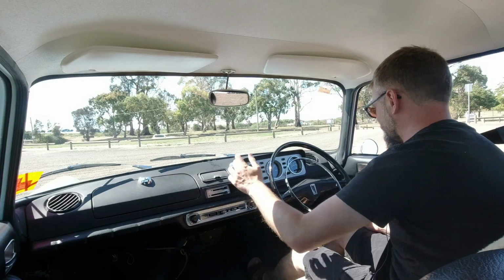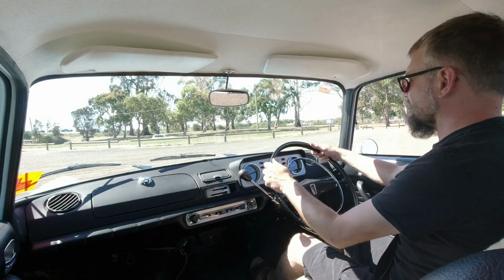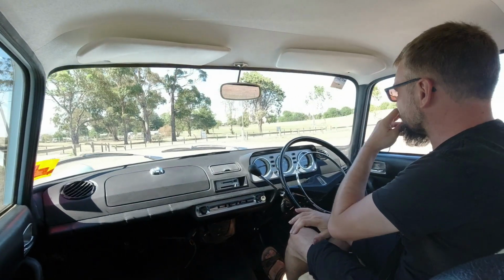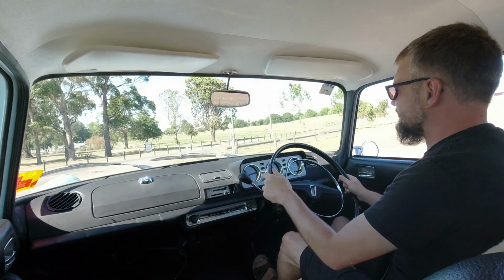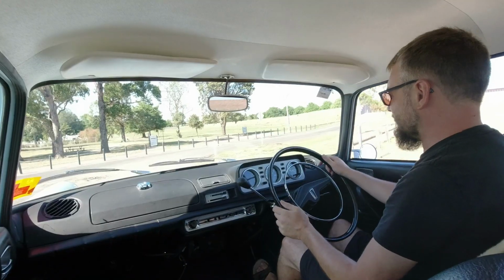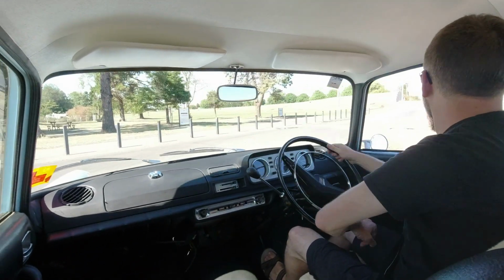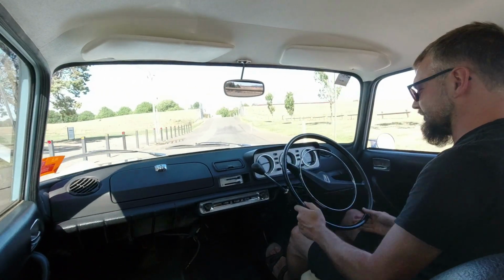So it's away and up for first, handbrake is off, and away we go. It's a very sweet engine. It sounds absolutely lovely. So this is the first for me. I've driven the car very slightly around that car park, so this really is my first impressions.